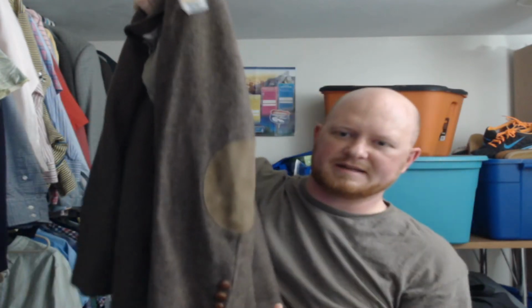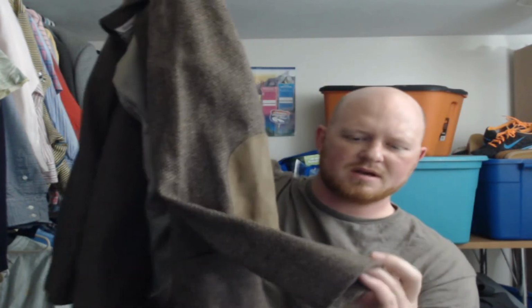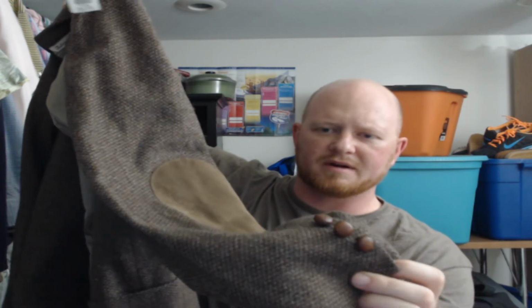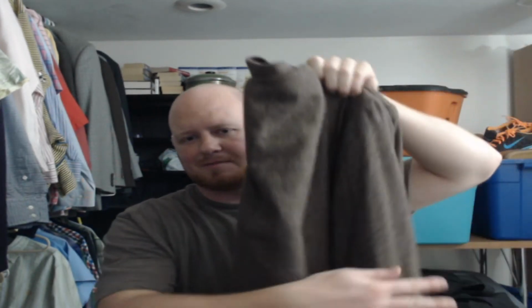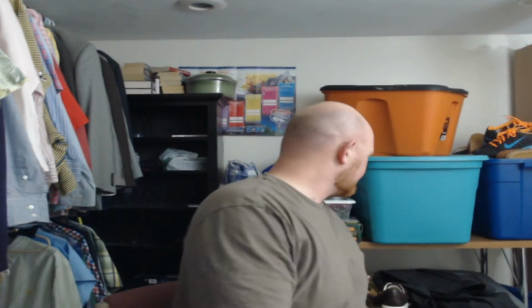Now it's not a tweed. It's not real bristly or anything. But look, it's got these elbow patches here, and it's got these faux leather buttons, so this is going to be a pretty good seller. Probably not in the middle of spring and summer, which we're getting ready to head into, but for sure when we get into fall, I would expect to get maybe $45-50 shipped out of this. So that's a pretty good find.